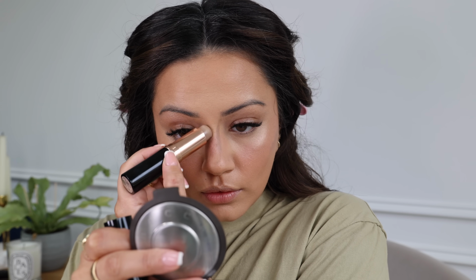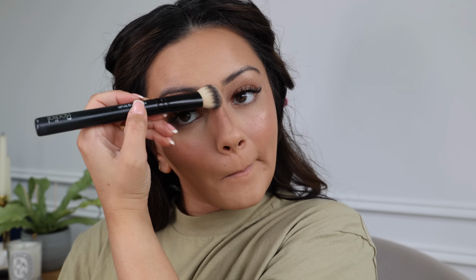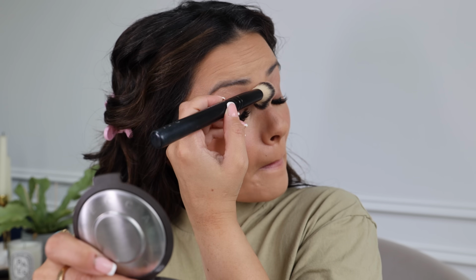And because my skin's nicely prepped and really hydrated, it doesn't really matter that I'm putting a cream product on top of powders. It actually blended in beautifully. So I'm just blending all of those lines away before I move on to my brows.